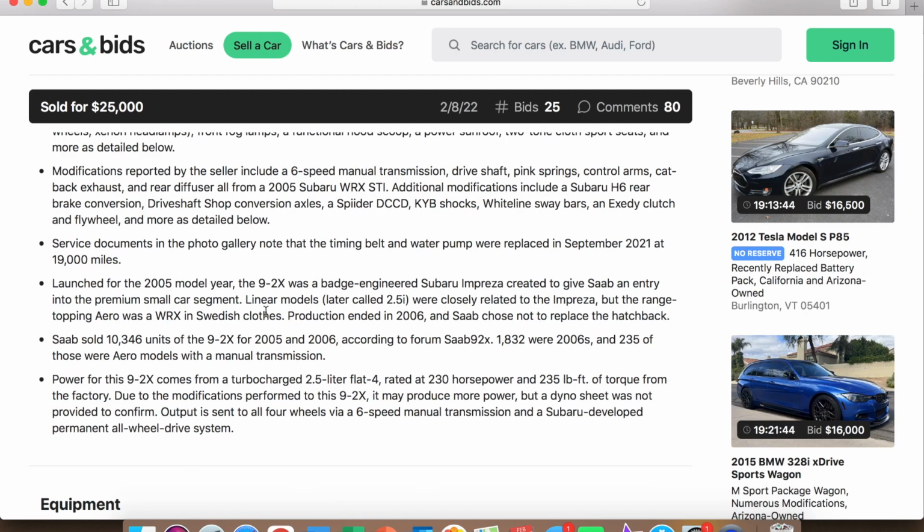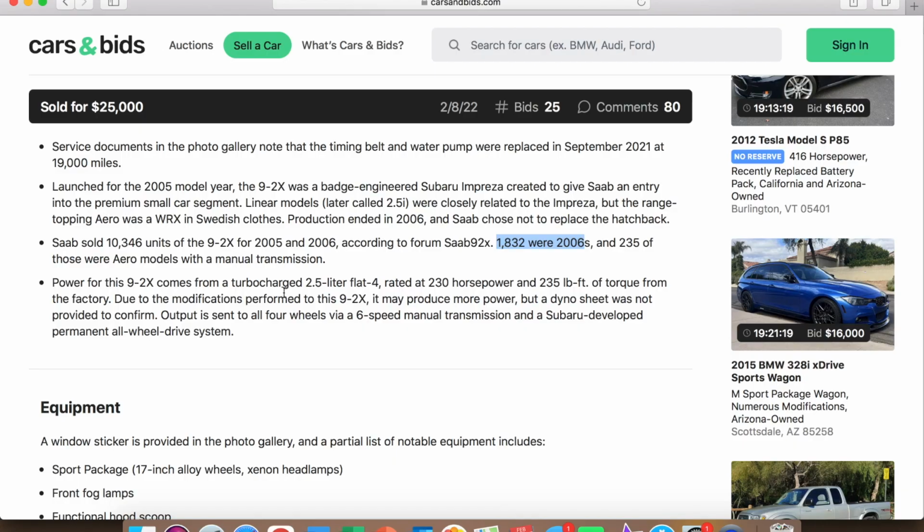And it looks like here, I didn't realize how rare the 9-2X was. It says Saab sold just over 10,000 units of the 9-2X from 2005 to 2006. Only 1,800 of those were 2006s and 235 of those were Aero models with a manual. That's excluding color. So a manual Aero 9-2X is much more rare than I thought it was, actually. Standard, it comes with the 2.5 liter flat-4 boxer engine that comes in the STI, 230 horsepower, 235 foot-pounds of torque from the factory.